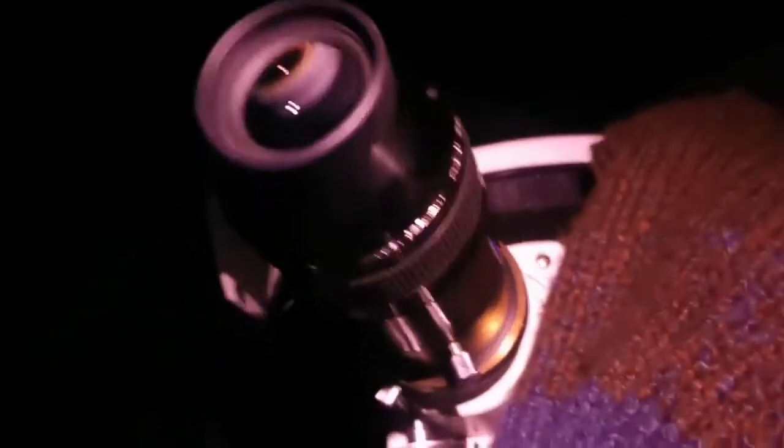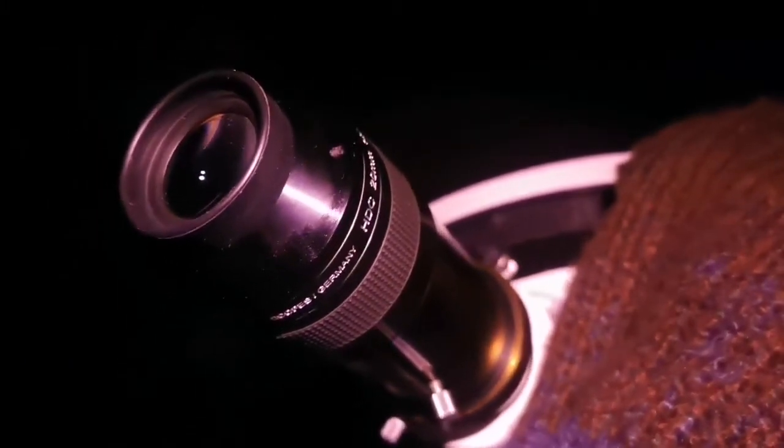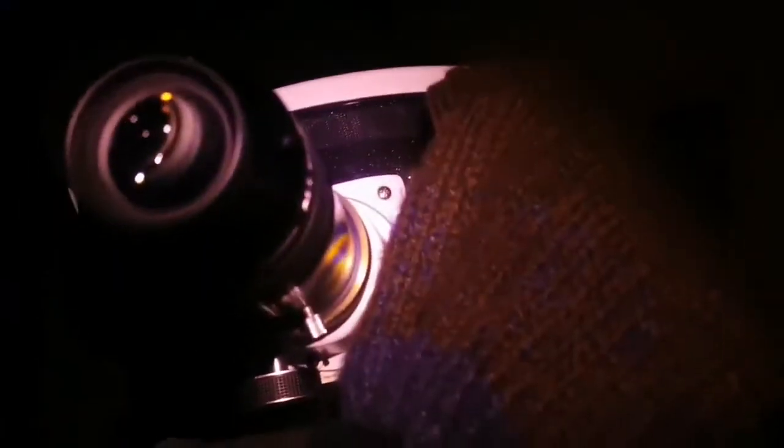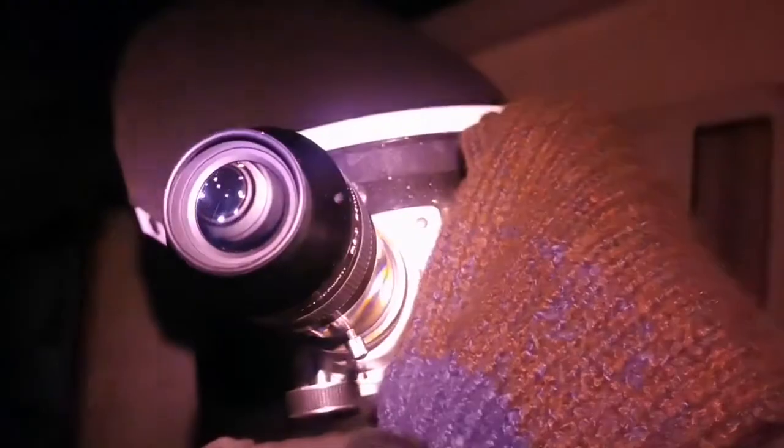Observing with the APM 20mm 100 degree eyepiece. The Andromeda galaxy is visible, near the zenith. I've covered my finder scope with the hat that I have, since it's a cold night, so it will not get fogged. Condensation will not form on it.